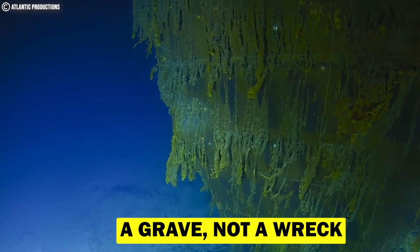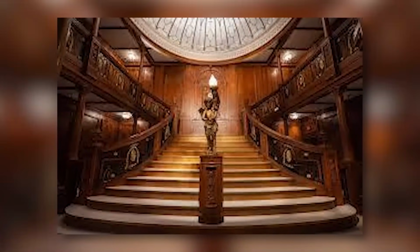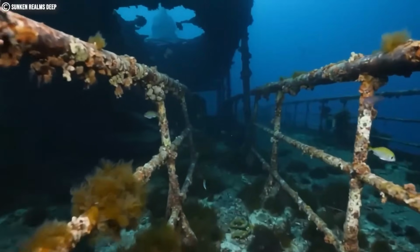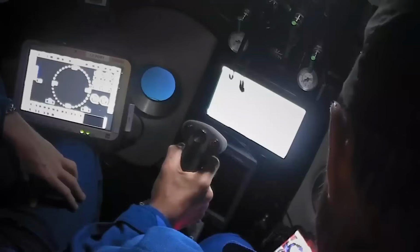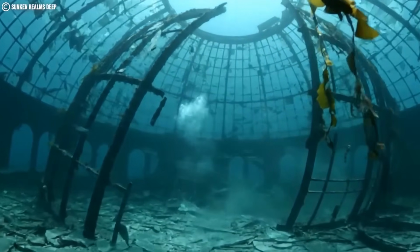A grave, not a wreck. Exploring the Titanic is not like exploring an ancient ruin sitting empty on dry land. This is a grave site. More than 1,500 men, women, and children lost their lives when this ship went down, and for over a century, the deep ocean has stood as the only thing guarding their final resting place.